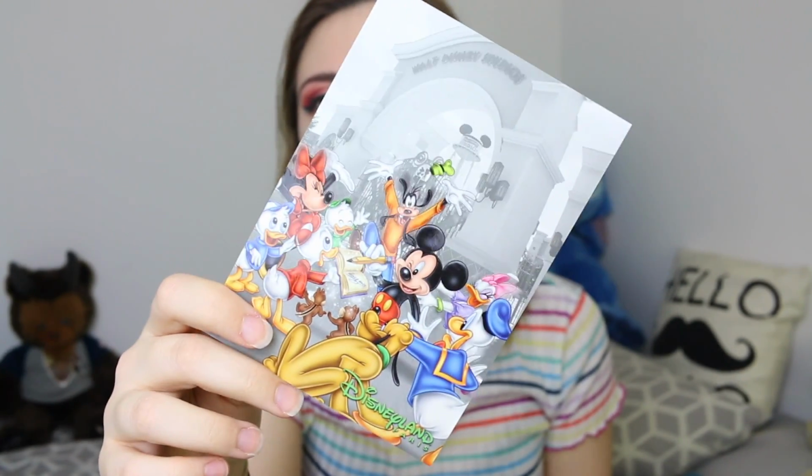This one was €2, and it's got all the gang on it. And it's even got Huey, Louie and Dewey on it. And when you guys see the second trip, you'll meet my friends Tyler and CJ, and at work we are Huey, Louie and Dewey. So it fits really well.